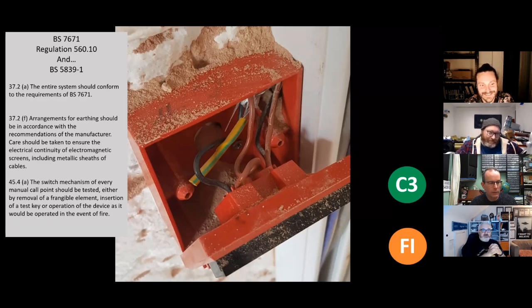And then 45.4, the switch mechanism of every manual point should be tested, including that favourite frangible word of Dave's, insertion of a key switch. This is pants. As a system, if you came to this, I would be mortified the minute I took the screws off, take a photo and put it back, and just probably want to run away. So yeah, I agree. My opinion is the installer hasn't finished when I see that. Yeah, but he's been doing it for 10 years by the level of dust that's on there. The job's just not finished, and the client needs to get him back.